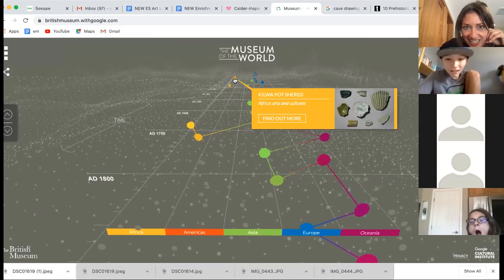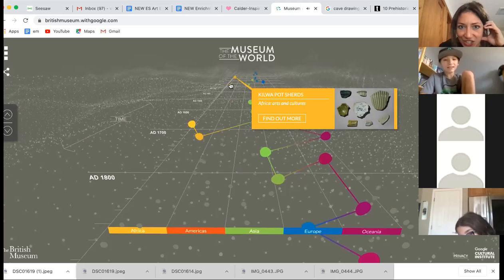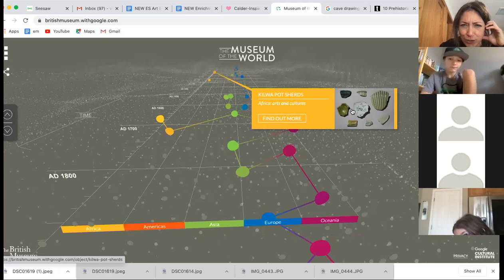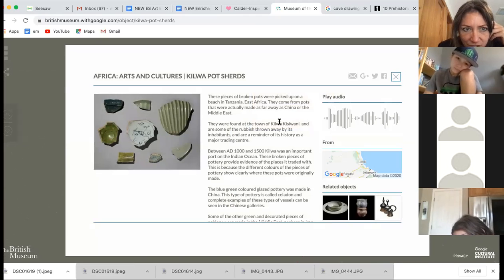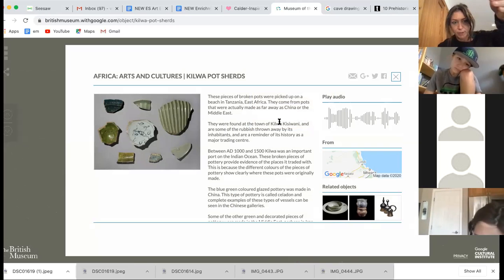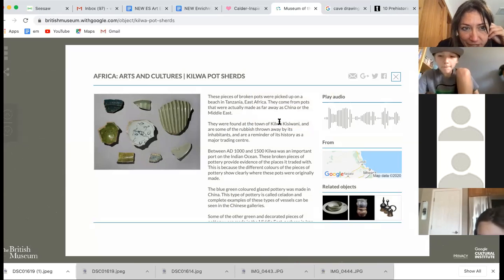Ooh, pot shards? So it looks like these are shards. I'm not positive, let's see. As we go further back in history, it's going to be harder to find things that are totally together, so we start looking more at pieces sometimes.